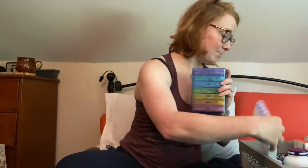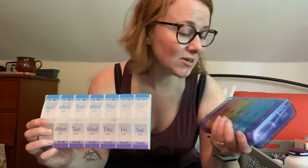So I hope that this is helpful to you. I got this pill organizer on Amazon. I started with this one over here, similar idea, but especially when I started needing to take noontime meds, this didn't have a noontime pocket. Plus, I got this at the hospital pharmacy, and it's real medical and white and sad. And if rainbow is an option, I will take it.